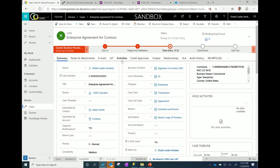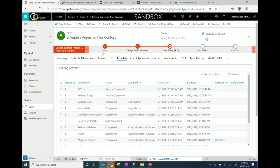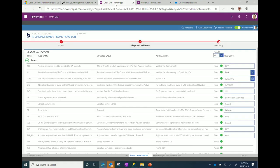As I told, we have broken the process into multiple sub-process steps. These are the sub steps that an agent will be popped. Prior to me, there are a set of agents that have already worked on this case. On the very top, you'll see the process that Kranti was talking about. The case is currently ready for data entry, and that means it has completed the previous steps. Let me quickly show you what happened in the previous step.